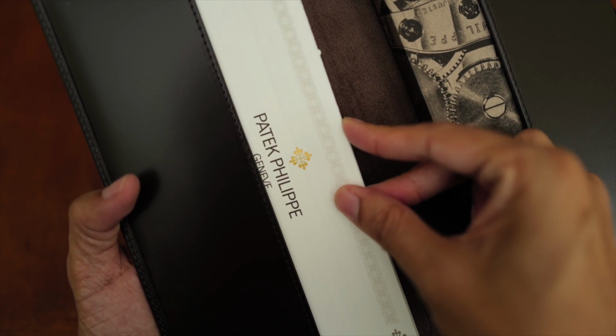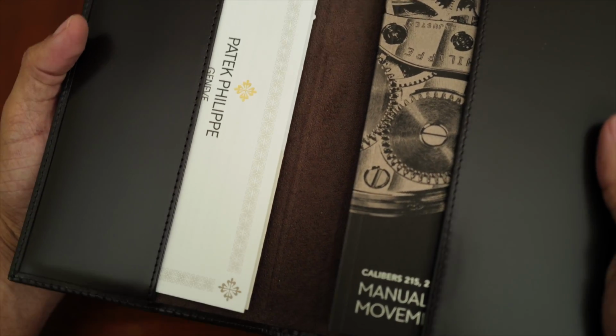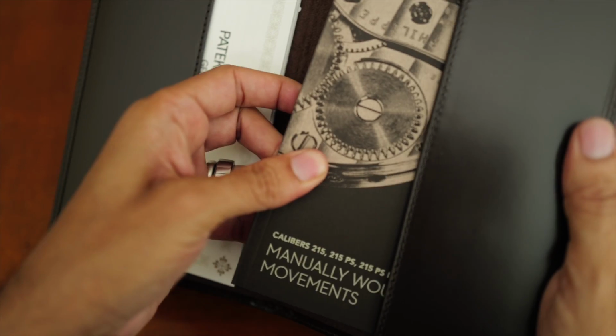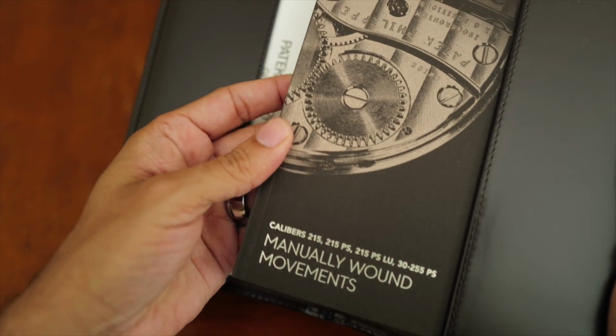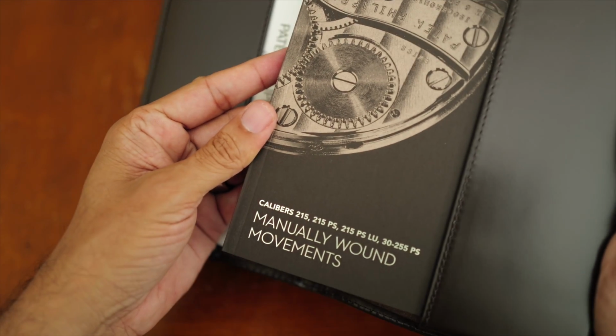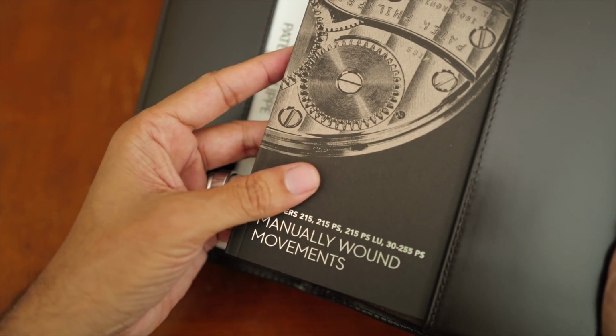Patek Philippe is one of the oldest and longest-standing watch companies. By the time Rolex was founded in 1905, Patek Philippe had already been in business for over 60 years. And it's the last manufacturer in Geneva still in family ownership.